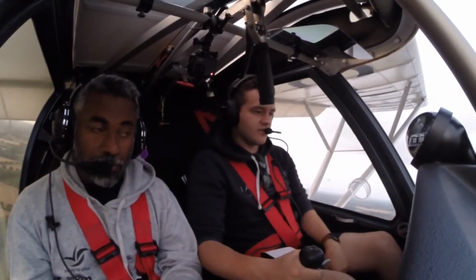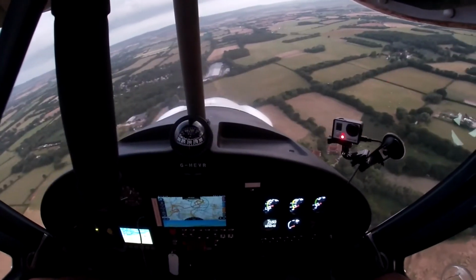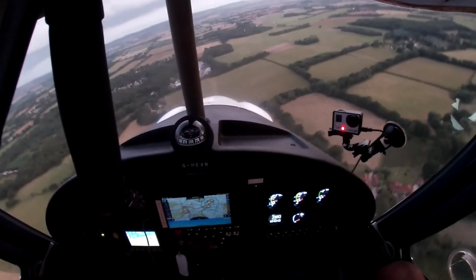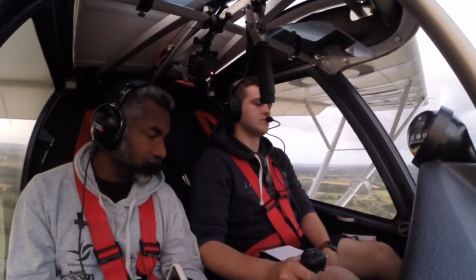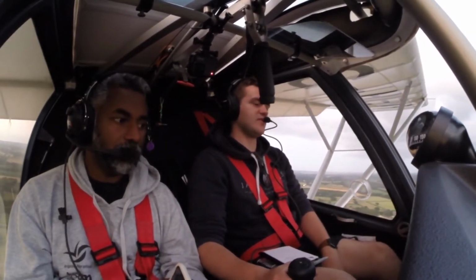Right, full stage of flaps are in. Turning final now. Side slip again. What speed are we looking at touching down at? So I'm looking to try and keep it on that orange bit, that triangle, which is about 50 knots there.